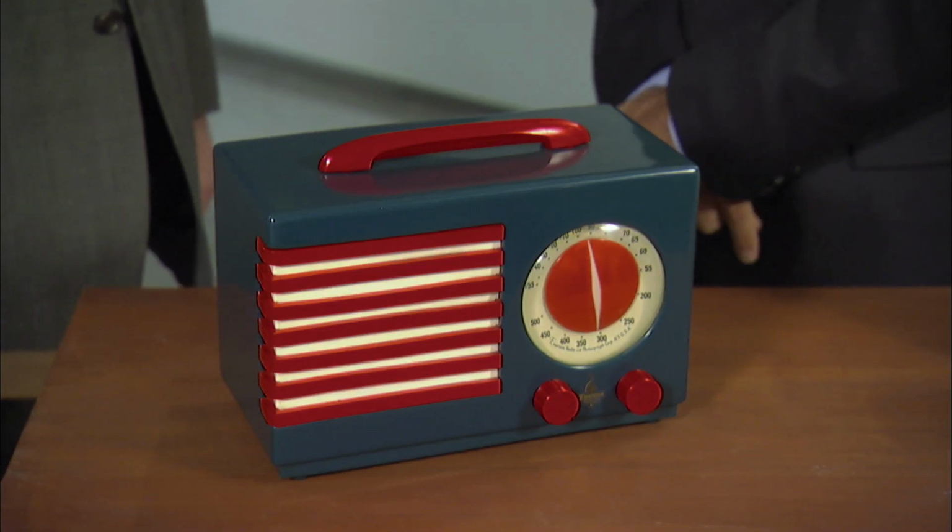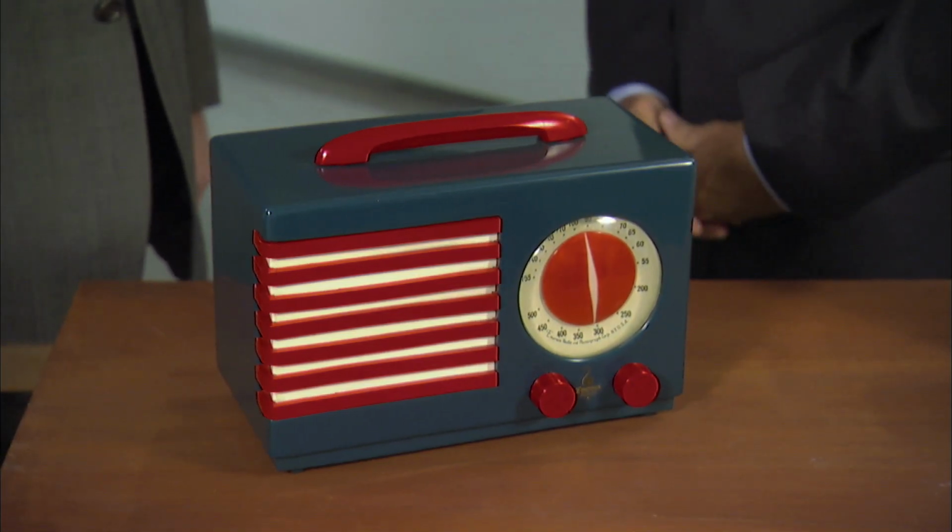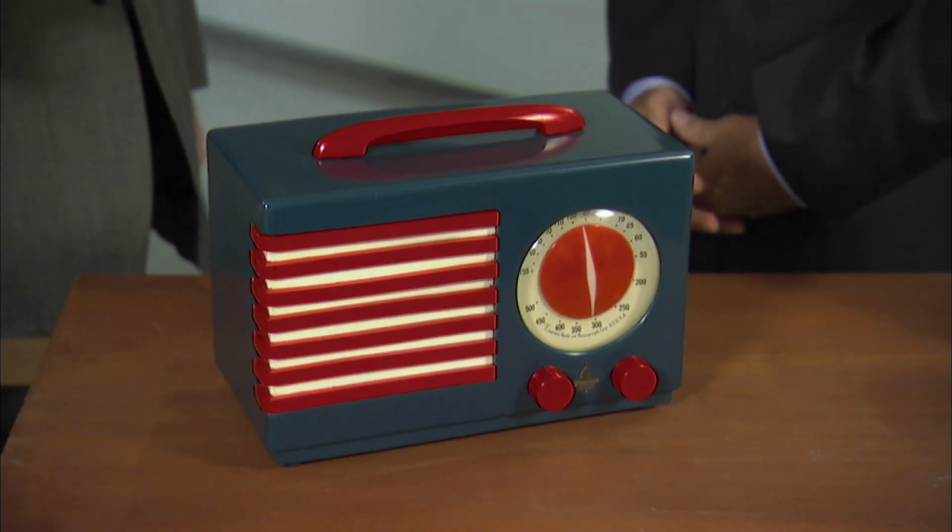Is color what drives that? Is that a big factor? Basically color and condition again. So we're looking for the multicolor radios that are probably more valuable than the solid? Exactly, exactly.